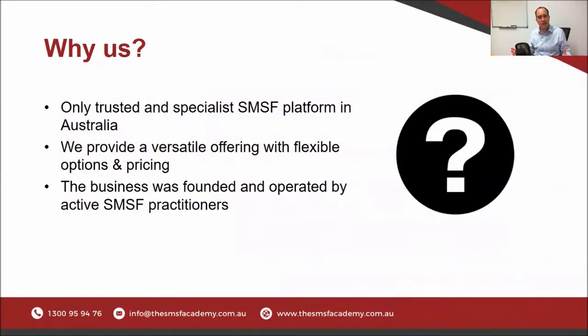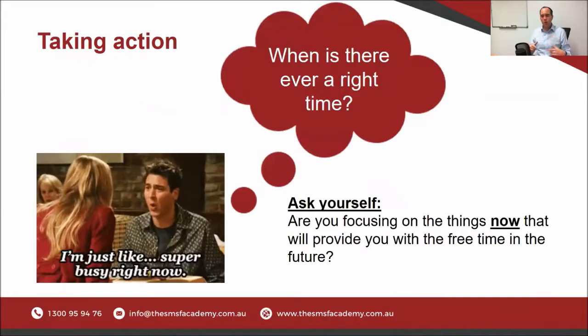So I guess, why us? We are a specialist SMSF platform. This is all we do. What others do is they go to breadth of documents. We focus on depth in this space. We offer a versatile offering with flexible options and pricing. And ultimately, the business was founded and operated by SMSF specialist practitioners in this space. So we know what those challenges are and how we deal with those challenges, both in a legal, advice, and administration, accounting, compliance context.